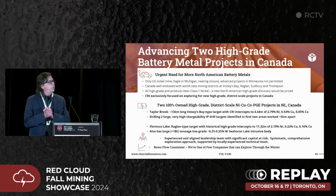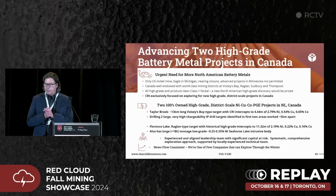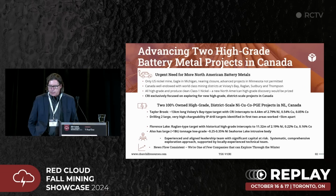We have 2. They're both in Newfoundland and Labrador. We own them 100% now. We optioned them from a company called Altius Minerals, which is really the leader of exploration and mining in Newfoundland. And these ones we really liked from day one.